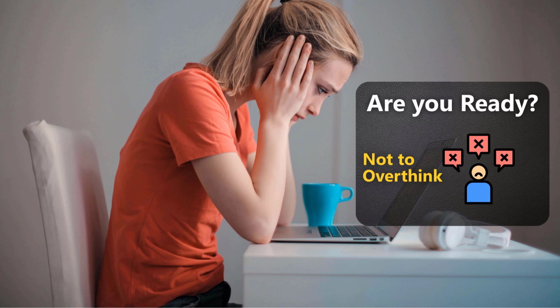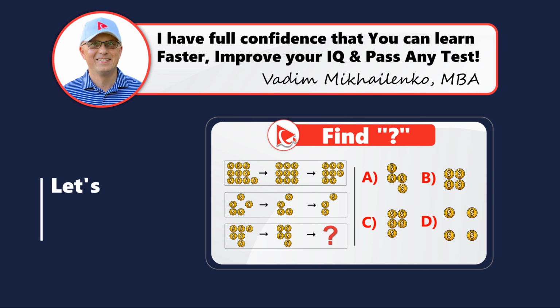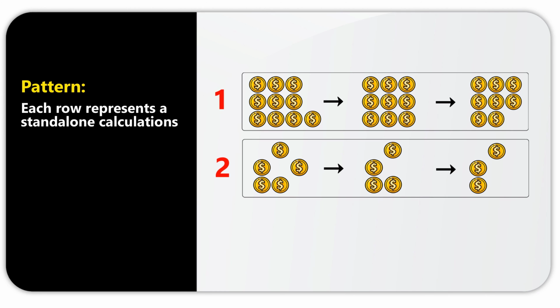The key is not to overthink it, so I'm moving forward to share with you my version of the answer. And obviously, if you have a better way to solve it, please make sure to post in comments. To solve this challenge, we need to calculate the pattern based on the 2 rows, let's call them row 1 and row 2, that do not have any missing items. One of the elements of the pattern here is that each row represents a standalone calculation.